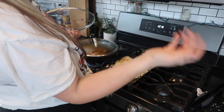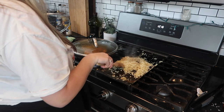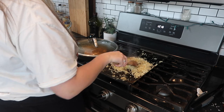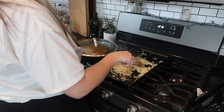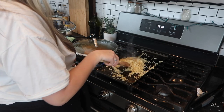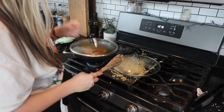Now, I would typically wanna do cilantro lime rice, but because I don't have any cilantro and I didn't wanna add any lime to this, this is what we're going for. It's just a general seasoned cauliflower rice.